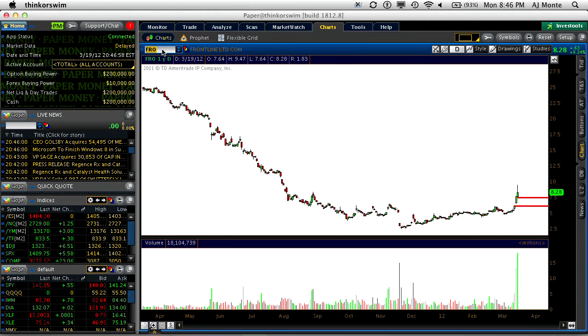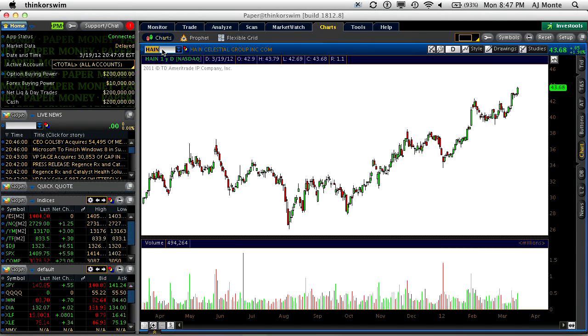So I'm going to help you out right there. And I think I just conditioned everyone else on the program to type in their stock symbols multiple times. But let's look at HAIN for you and take a look at that.